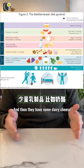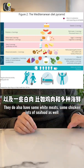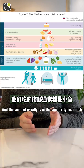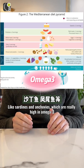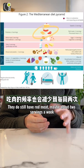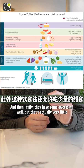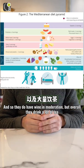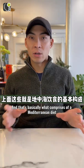And then they have some dairy, cheese. They do also have some white meats, some chicken, lots of seafood as well. And the seafood usually is in the smaller types of fish like sardines and anchovies, which are really high in omega-3s. And then as you get less and less per week, they do still have red meat, maybe about 2 servings a week. And then lastly, they have some sweets as well, but that's actually very little. And so they do have wine in moderation, but overall they drink a lot of tea. And that's basically what comprises a Mediterranean diet.